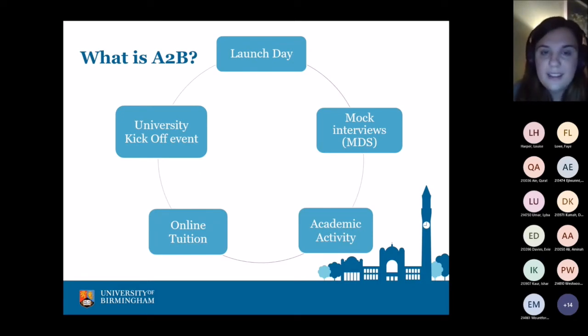And this is what the A to B scheme looks like. So you'll start with a launch day, and that's from the current undergraduates who will tell you about what studying at university is like, get an insight into the different ways of studying at university, and help you with different study skills that you'll need. You'll get your mock interviews, and there'll also be an academic activity involved.